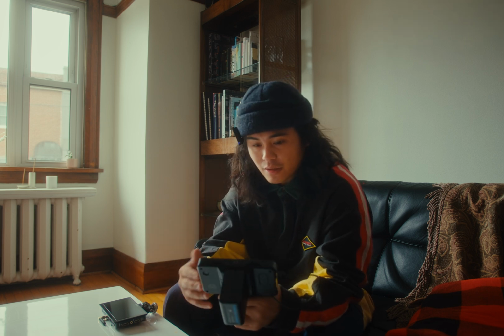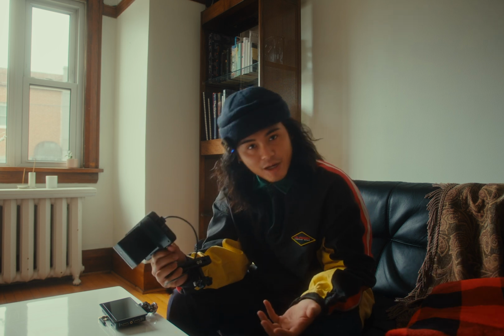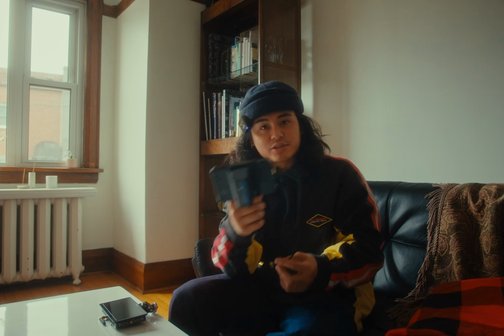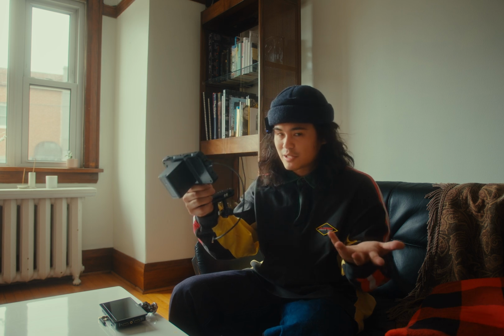For me, especially since I'm more of a hybrid shooter, I shoot photo and video together, I don't necessarily need an extra monitor. And also, unless I have two cameras, which is even crazier. I did that for one job, that was awful. Let's say you're shooting video and then you want to switch to photo. Now you still have this setup with you, which is kind of ridiculous.